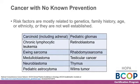So now I'm going to talk a little bit about the various types of cancers and whether or not we know if there are any particular risk factors or known prevention methods. And so all the information on the next few slides is pulled collectively from individual NCCN guidelines for the specific disease states. So starting with cancers with no known prevention, these are cancers, and I'm not going to read through everything on this slide, but these are cancers that are mostly related to either genetics, family history, age, or ethnicity, or we just don't have any well-established associations. And you can see a lot of these are either CNS-related diseases or diseases that we see in pediatric patients.